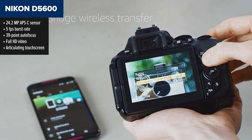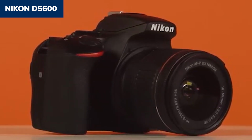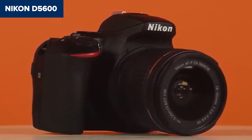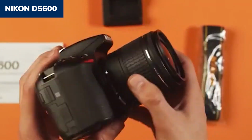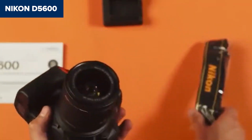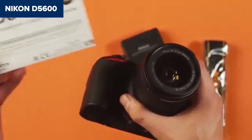With a fully articulating touchscreen, better autofocus coverage with 39 points, and faster continuous shooting, the D5600 is clearly more versatile. It's also lighter than most DSLRs, making it a favorite for travel or vlogging, and the battery life is excellent. Close to 1,000 shots on a single charge.